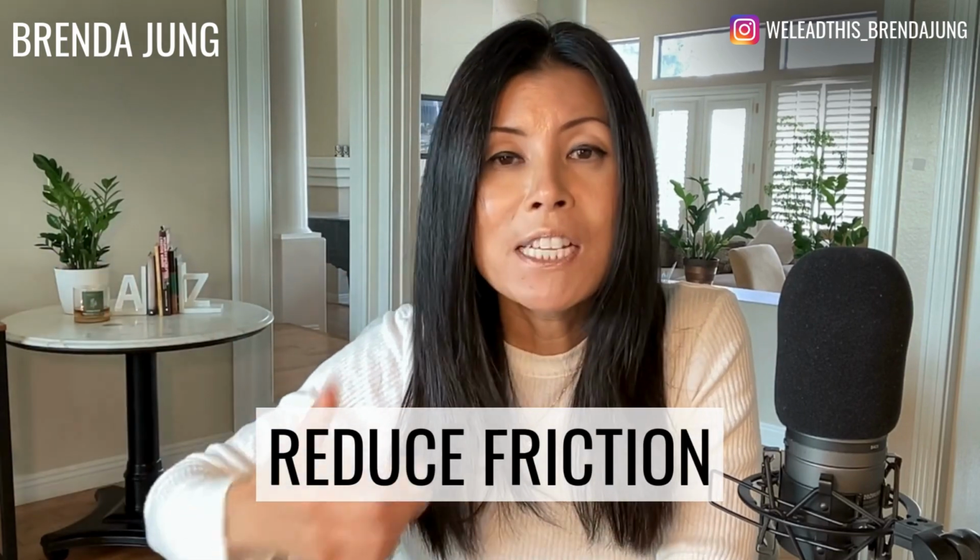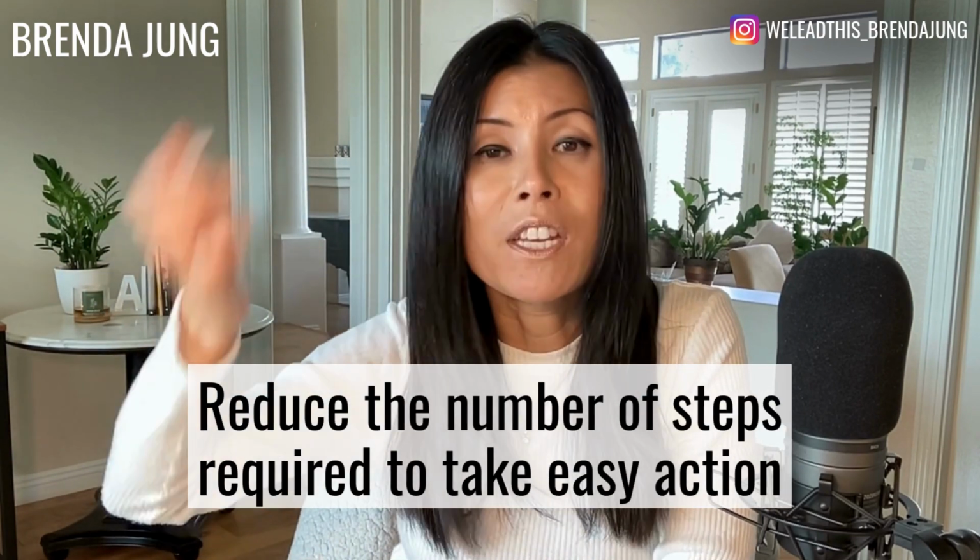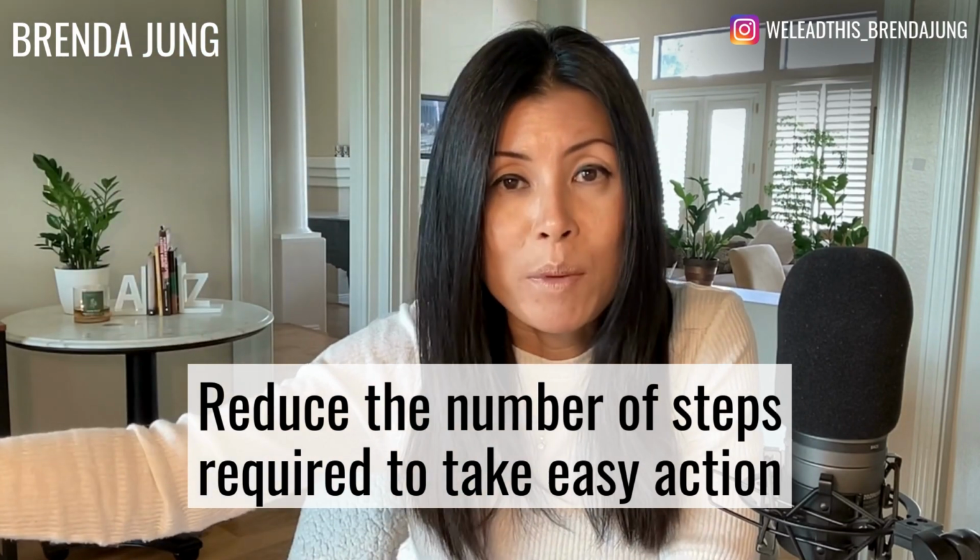Another favorite strategy of mine to make building a new habit easy is to reduce friction. That means to reduce the number of steps between you and doing the habit. So for me, that means leaving my yoga mat out in my office so that when I want to get down on the mat and do my sit-ups and push-ups and squats, it's already there. The yoga mat's already out. I don't need to take the extra step to go get it and roll it out.